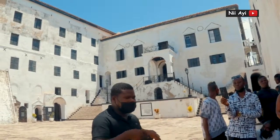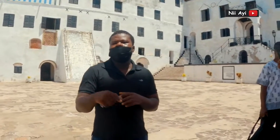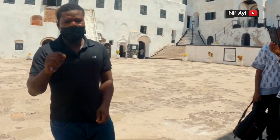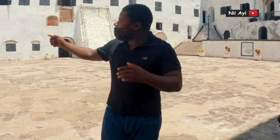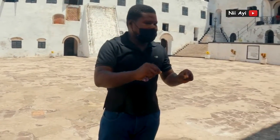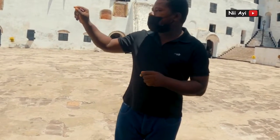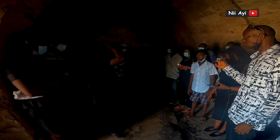The Portuguese stayed in this castle for 155 years. The Dutch were here for 235 years. And the British were here for 85 years. As we stand right now, Elmina Castle is the oldest and the largest European building in the whole world, on top of the slave trade. Right now, Elmina Castle is 539 years old.